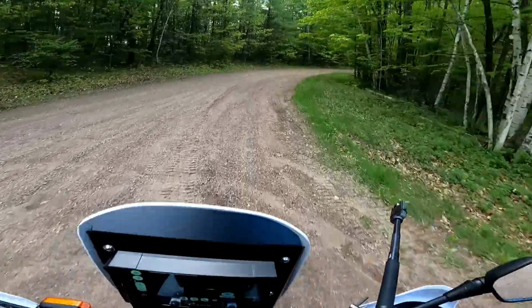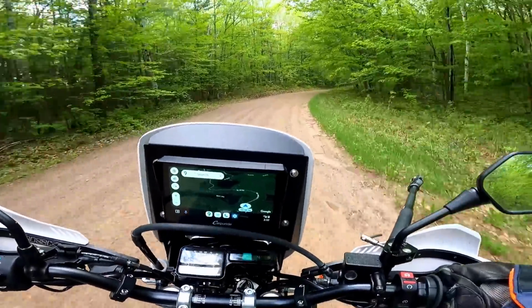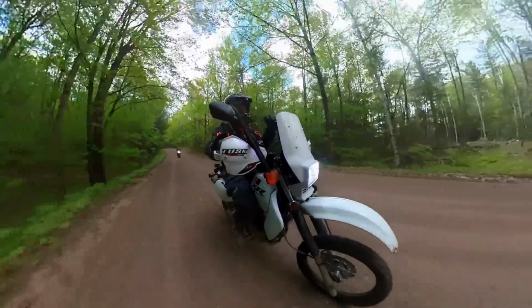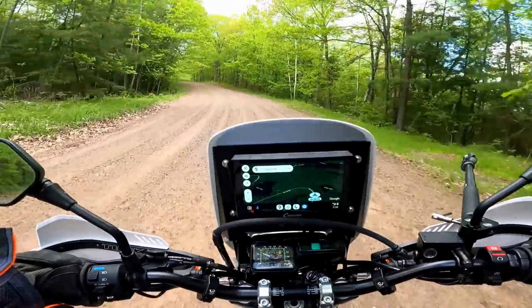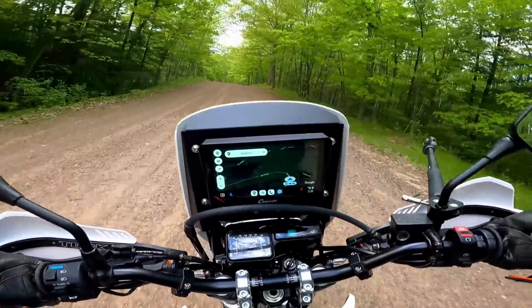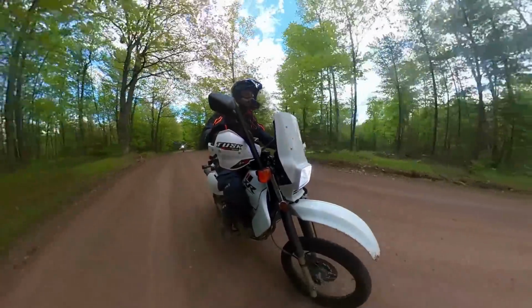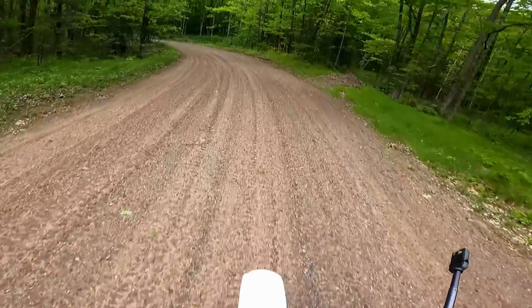I gotta say, everything worked pretty darn good off-road, other than not having my maps, which is just my own darn fault. Can't say enough about the ride here. The ride that we were on off-road, this was not in my way at all. As soon as I stand up, I can see right over it. And even if I'm just kind of straightening my back out a little bit, I can see so much more.